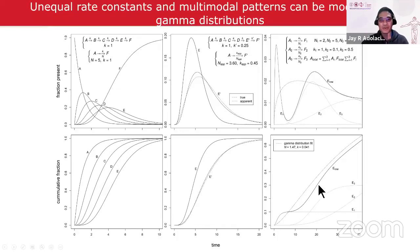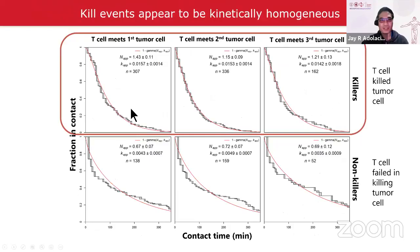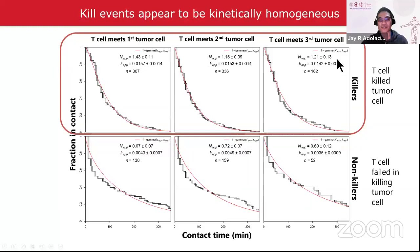So what will happen is we will subtract this plot here at the bottom from one, and this is what we get. So as you can see here, this is one minus the gamma distribution fit. And we have here the fit, the red curve, and we have here the rectangles, which is based on the experimental data. All right, so we have here on the top killers, the fraction that killed, and at the bottom, the fraction that did not kill. And we have here up to three instances where the T cell meets a different tumor cell. And what we see here is that for cases where the tumor cell was killed, we are seeing a more or less reasonable fit with respect to the data.